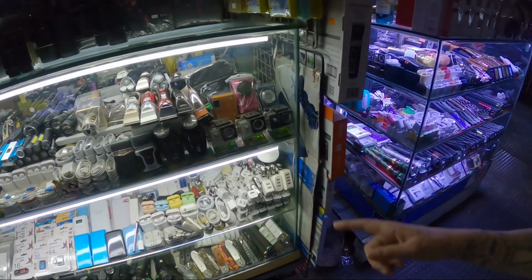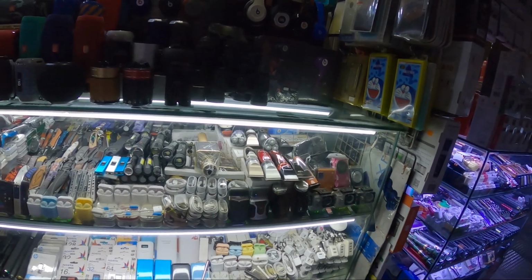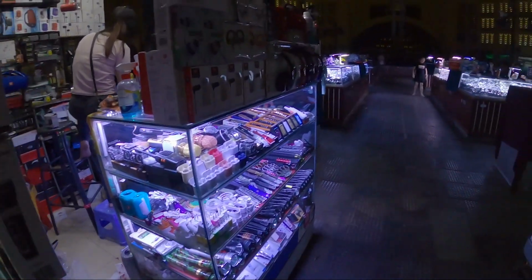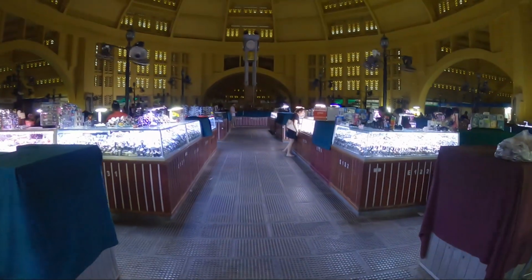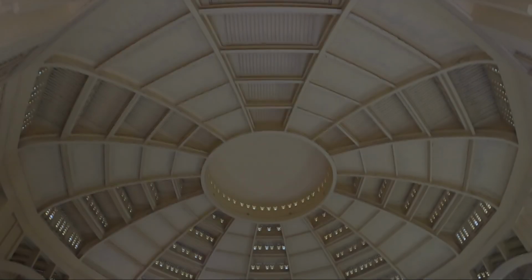They have some GoPros. Are those real or knockoffs? I think it's a knockoff. Or no, I think it might just be the case. Maybe it's the waterproof case. Just the waterproof case. Yeah. Still, how good is this if you're a tourist? They got a bunch of watches. It's kind of dark in here, but hopefully you can see.